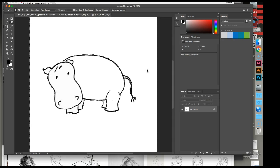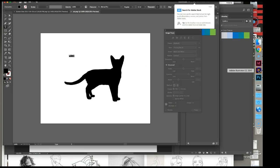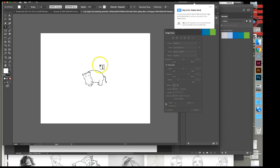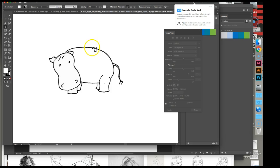Now, once you've gotten this far, you might say what you got is fine. You might not want to image trace it. But now I can save my hippo. Let me just save it. Highest resolution possible. Go to Illustrator. Open up the hippo file. And same thing for image trace.